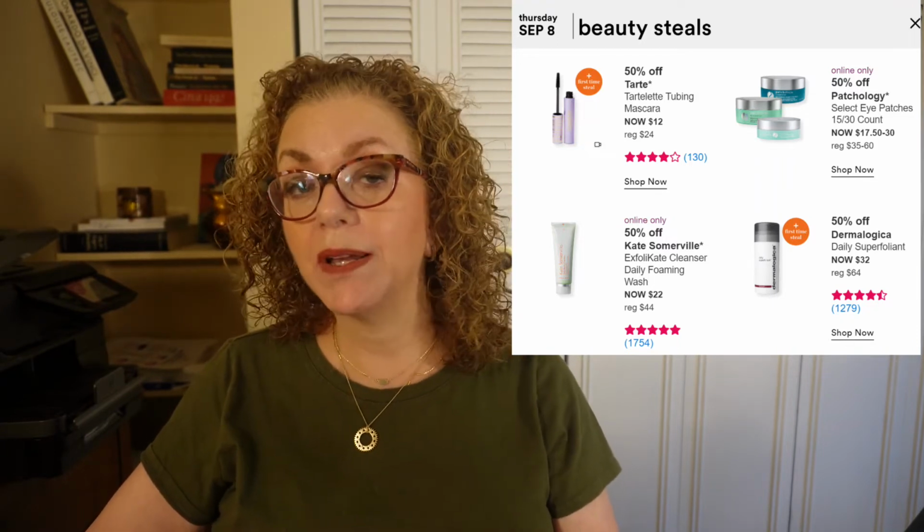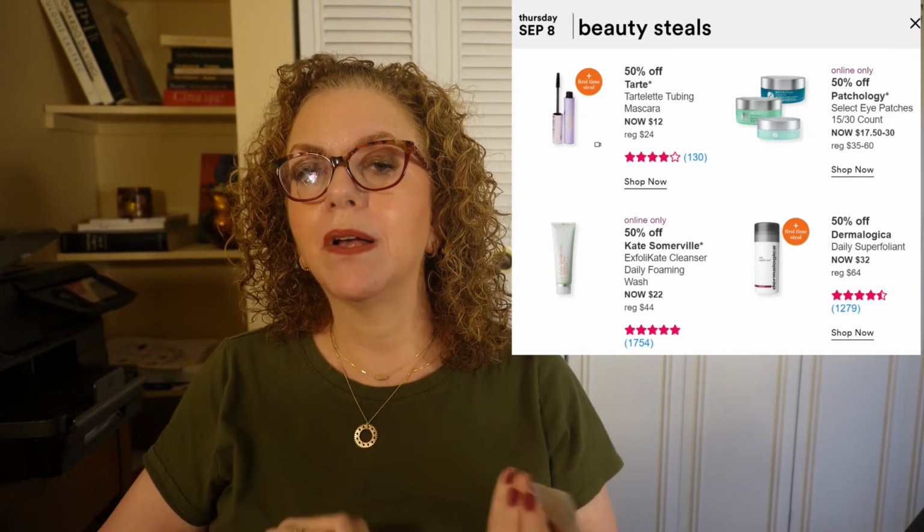On September 8th, they have the Tartlette Tubing Mascara. I'm really curious about this one. It's $12. A tubing mascara is supposed to have several benefits. One is that it's not supposed to smudge under your eyes, which is really great because so many mascaras do. And the other advantage is that it's supposed to wash off really easily with water.